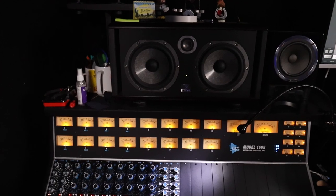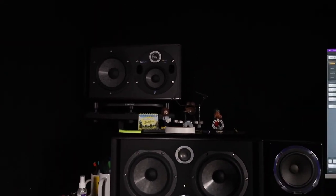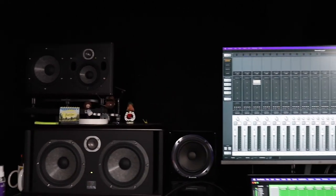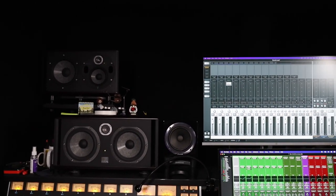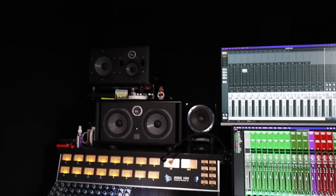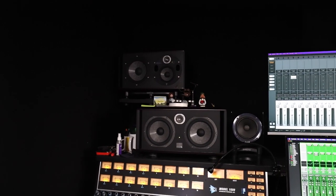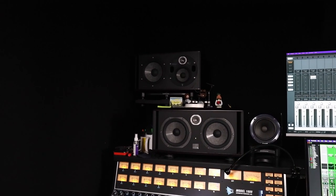And then back there I have other Focals, the Trios, and they're not connected to the sub, but when they come on, the sub comes on. So the sub's right there. I don't know if you could see it. Hopefully you can see that. But there's a sub under there. And so that's my tracking. That's what I use when I'm tracking. It's my Get Hype speakers.